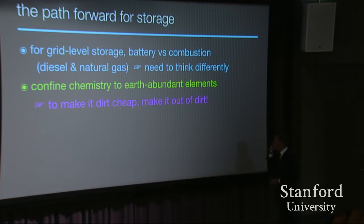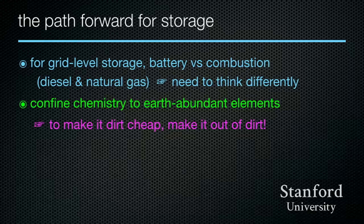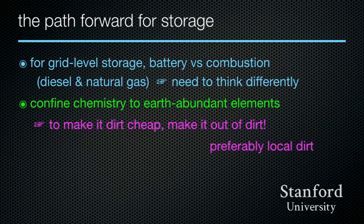So I say, if you want to make something dirt cheap, make it out of dirt, and preferably local dirt. It doesn't make sense to trade in your dependence on imported petroleum for dependence on imported neodymium. Your dollars are still flying out of the country, and you have an insecure supply chain. And the second thing is, make it easy to manufacture.